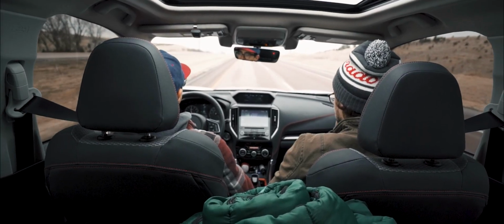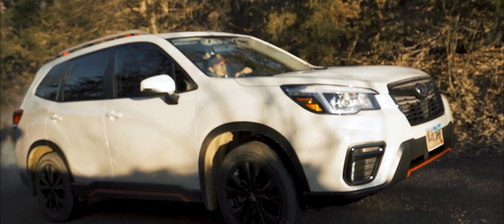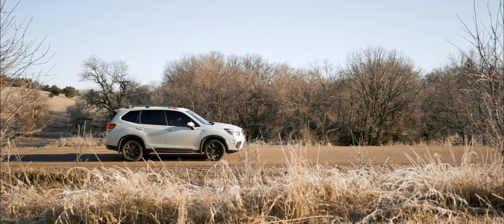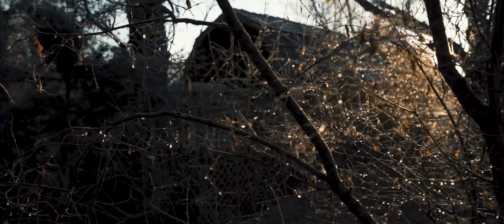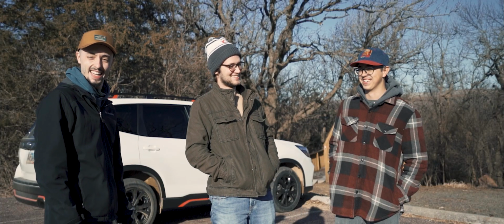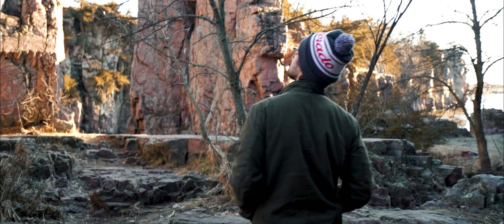After the notes, I created a vision. I thought of the end result of my video. I wanted it to be a video showing off how cool the Forester Sport was and how much I enjoyed driving a Subaru. I wanted it to be like a Subaru commercial, but with a more personal feel to it. That's why I knew a camping trip would be the best way I could show that.